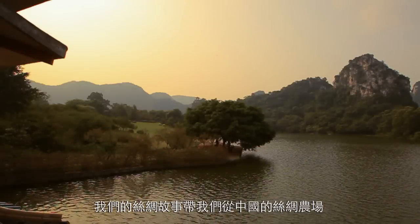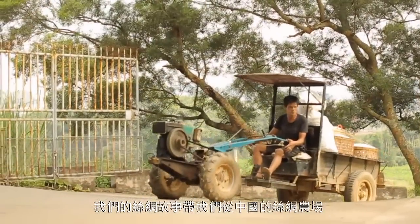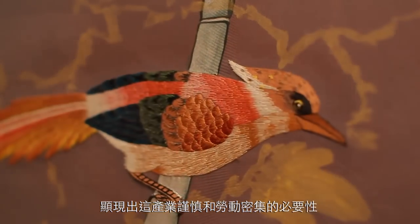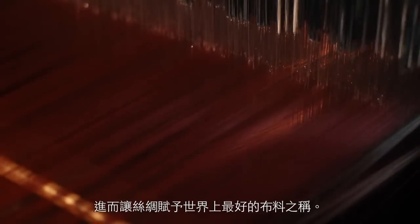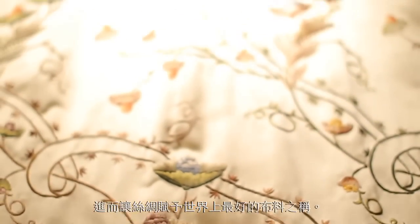Our story of silk has taken us from silk farms in China to a showroom in San Francisco, in a journey that reveals the care and intensive labor necessary to produce what many call the finest fabric in the world.